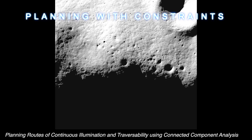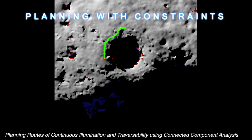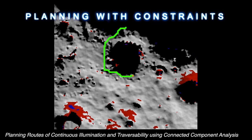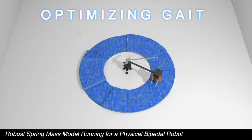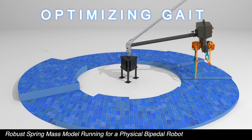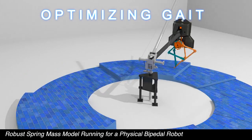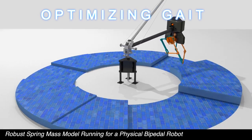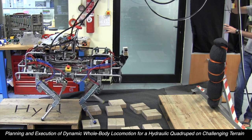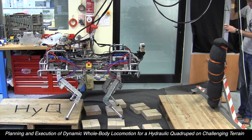Planning means finding a motion that respects the body's and the environment's constraints. For example, you want a solar-powered planetary rover to remain continuously in sunlight. Simplified dynamic models are used to plan very fast motions while being robust to the imperfections of a rough terrain. This robot uses optimization to obtain trajectories that keep it stable while performing fast dynamic motions on difficult terrain.